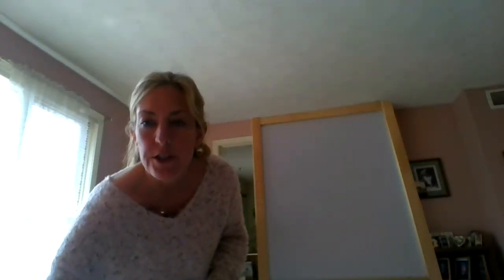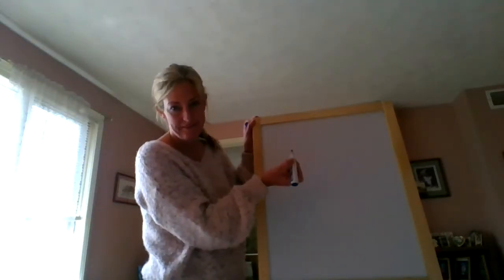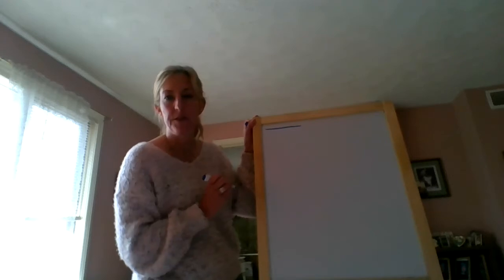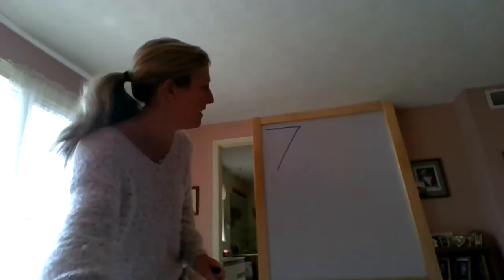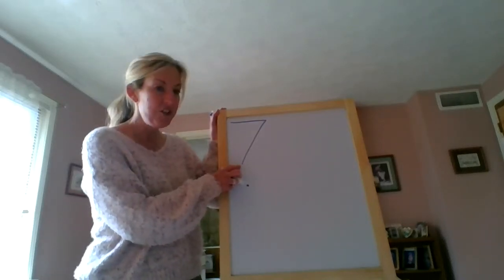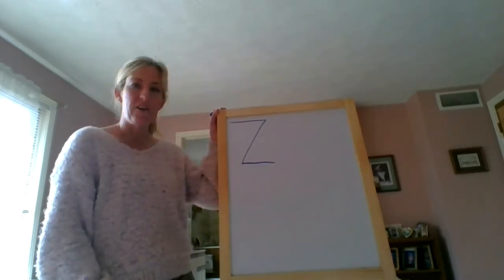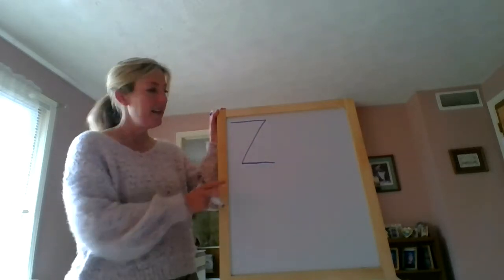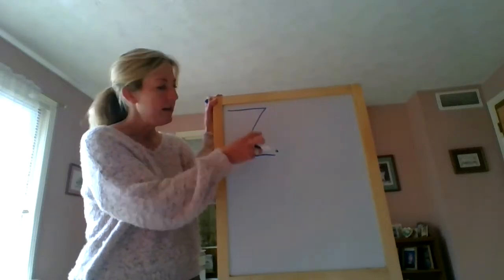All right, so in order to do our letter Z, uppercase Z, we're going to start at the top, of course. We're going to do little line across. Diagonal line down. Oh, what does that look like? Does that look like a number that you recognize? Does that look like a number 7? It sure does. But wait, we're not done. Diagonal line down, little line across. If you can make a 7 and you just do one more short line across, you can make a Z. How many lines does a Z have, friends? 1, 2, 3.